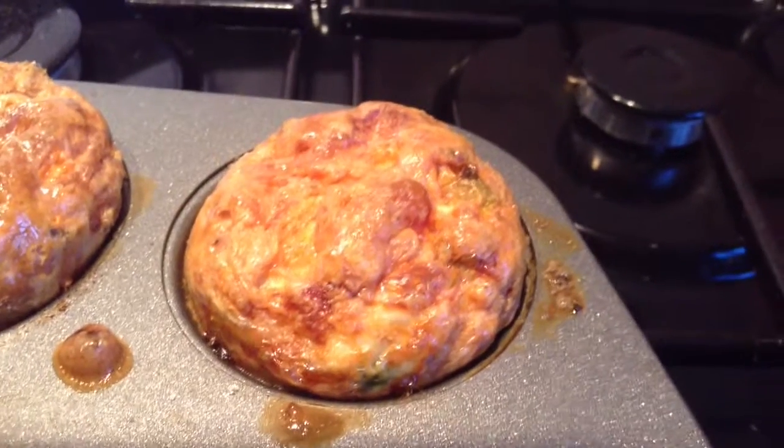And finally I'm going to show you some egg muffins. Again, these are really easy to make and you can eat them yourself too, but these make an ideal snack. You can take these out and about with you and they make a great 4 PM snack.